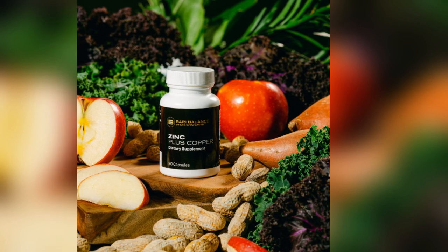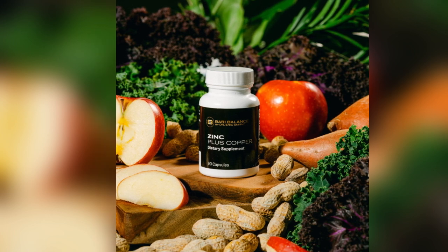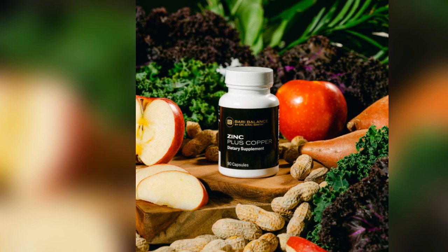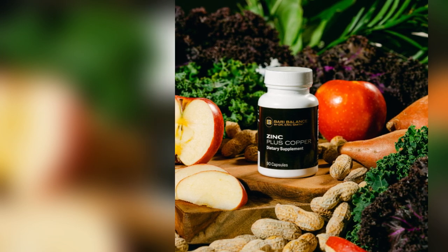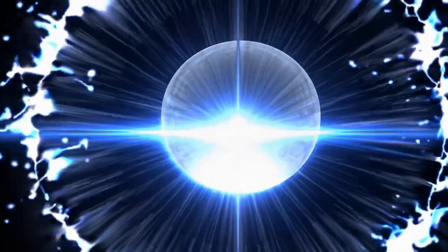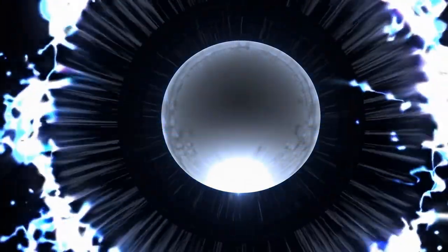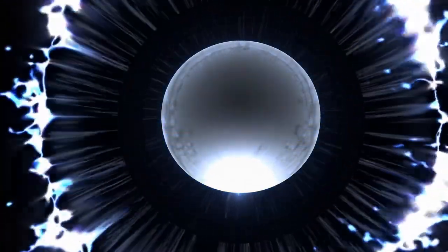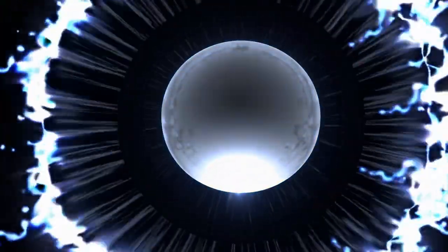Let's start with the basics. Zinc and copper share the same absorption pathway in the gut. It's a bit like two minerals trying to board the same crowded bus, and zinc happens to be the pushier passenger. When you take high doses of zinc, especially over an extended period, it competes with copper for absorption and, if given enough time, effectively elbows it out of the picture altogether. The result? Your copper levels start to drop, even if you're technically consuming enough of it from your diet.